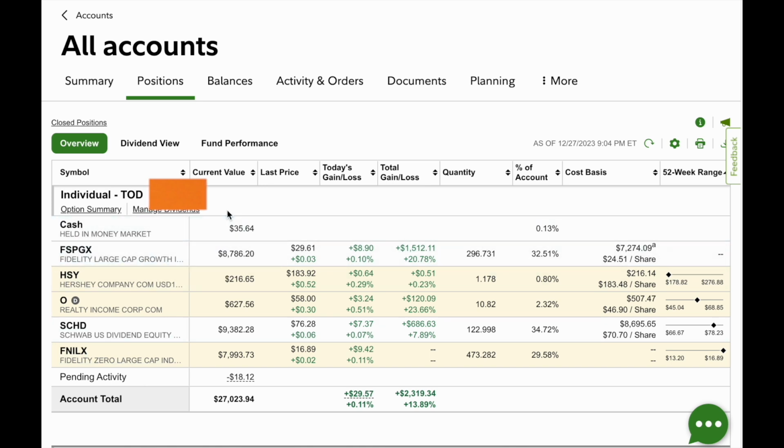Basically, that's a growth fund where 50% of the allocation is in the Magnificent Seven, which is your Tesla, your Microsoft, your Apple, your Google. So next we have Hershey's, we have Realty Income, SCHD, and FNILX, which is the S&P 500. I made a small contribution today of $35. So although I am up over $1,000 in FNILX, it doesn't show it because I just contributed and bought today after hours. So the cost basis of FNILX is around $7,000.